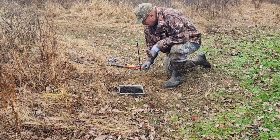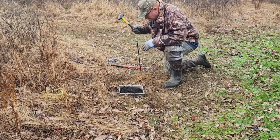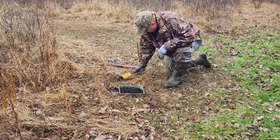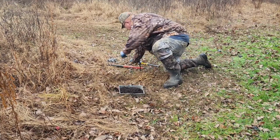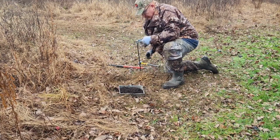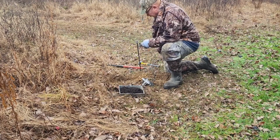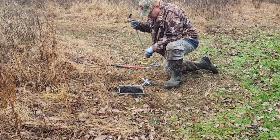So what I'm gonna do is get me a trap bed here, scooped out real good. You don't want your trap to move at all. So you get that scraped out. And then this is a Duke number 2. I got a 550 over there, but this is just a Duke number 2.